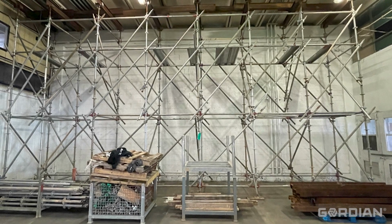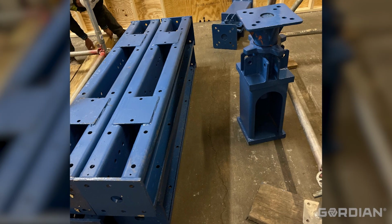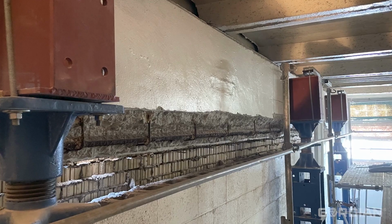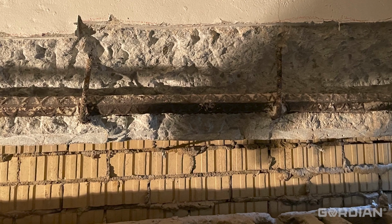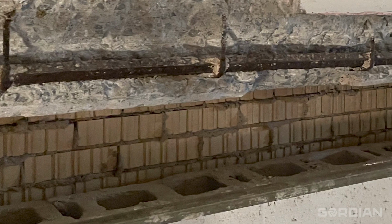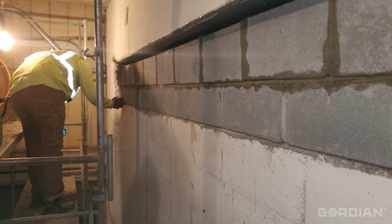I set up some shore. They call it mega shores to really support the beam as we were taking all the top of the wall out and the blocks and supporting the whole roof structure. From that point, we had to start doing a lot of demoing of the concrete, getting behind the rebars, taking a lot of block out. I was pretty much involved in all the concrete and structural repair.